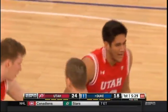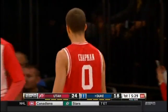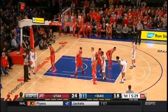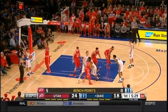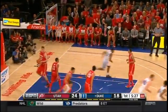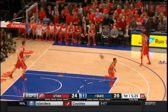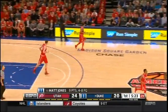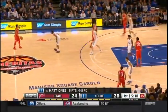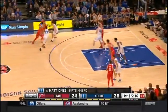Ricott Chapman, the key bench player, called for second foul, so he goes to the bench. Chris Reyes has returned for Utah. No bench points for Duke. You know, Reyes started last year. Nice drive right there by Jones. Reyes started 30 games last season, so he's a guy really got a lot of experience coming off the bench now. Jones has 9 of the Duke 20.